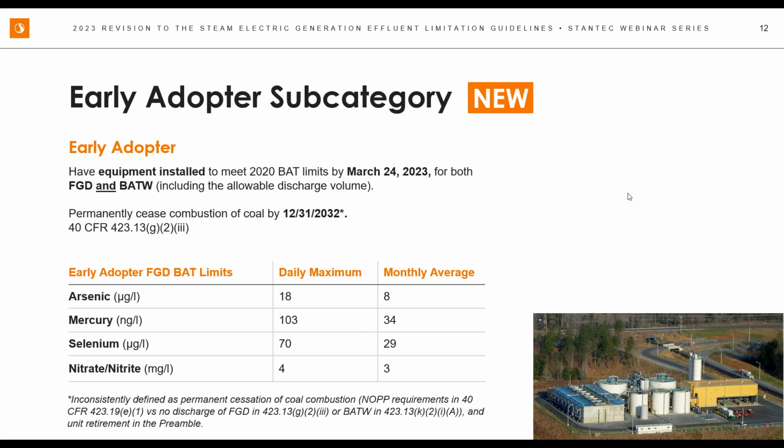The other part of this is with the early adopters and maintaining the 2020 limits, there is a requirement to permanently cease coal combustion by December of '32, allowing for more life of the units. One thing to note here is that what is in the rule versus what is in the preamble of the rule, there are some inconsistencies. First of all, there's a definition that commits to permanent cessation of coal combustion in reference to the paragraph there, 19E1. It also references no discharge of FGD, two slightly different items there.